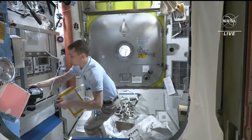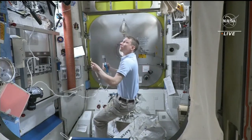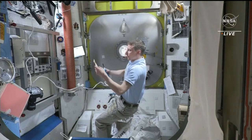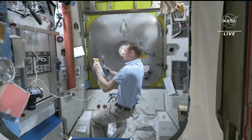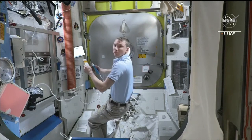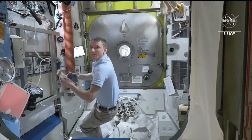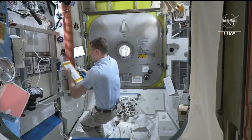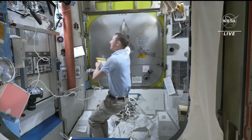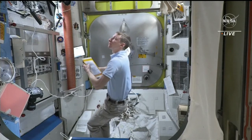Depressurization of the crew lock portion of the Quest airlock continues, now looking at about 9.6 pounds per square inch of pressure. They'll have a built-in hold shortly where they wait to make sure that the readings coming from inside the Quest airlock are accurate and that temperature fluctuation isn't causing the pressure readings to change.